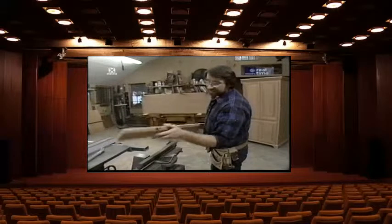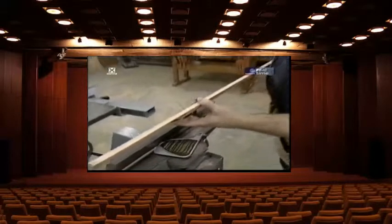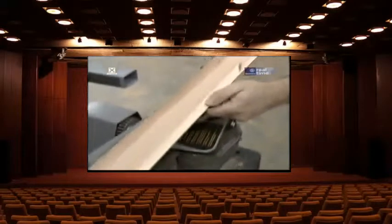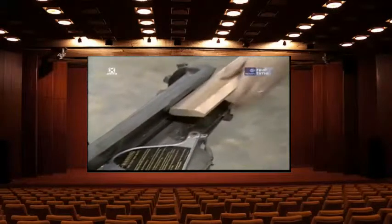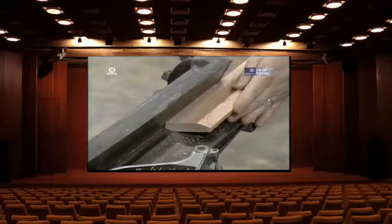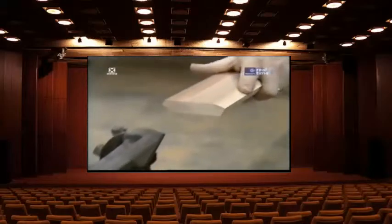Now the jointer does a nice job cleaning up any marks left behind by the saw. But there's also another edge to this piece that I'm going to see right here, this flat spot. And I can't really do it on the jointer because there's no way to really hold it secure. I'd have to make a special jig. So to smooth that out, I'm going to use my handheld power plane.